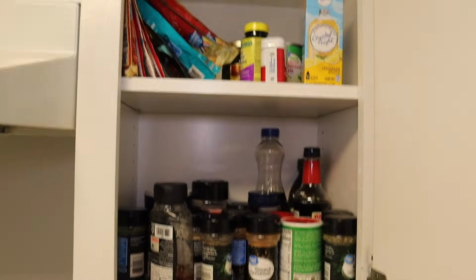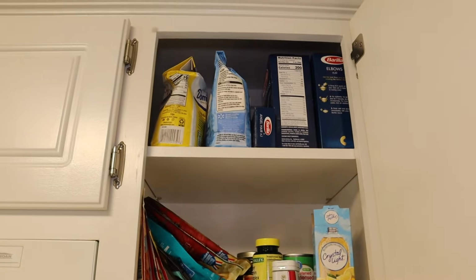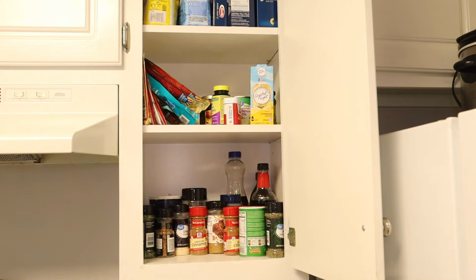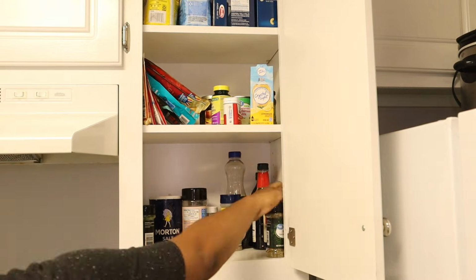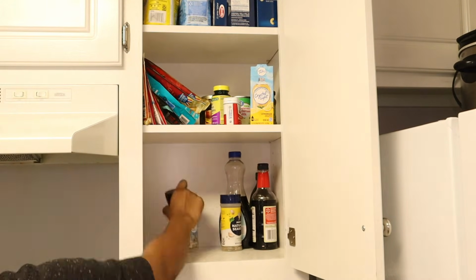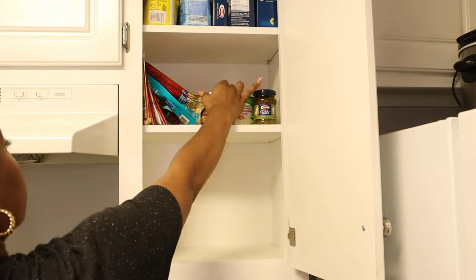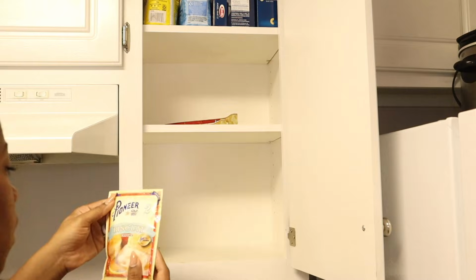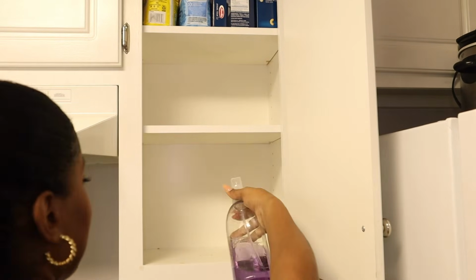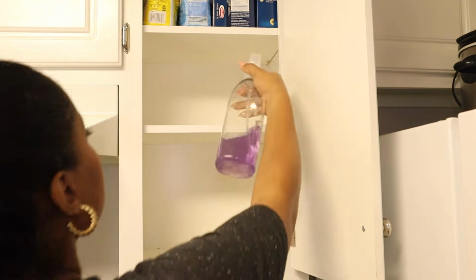Moving on to the spice cabinet, we didn't make too many changes here, but we did organize it just a bit. I went back and forth on whether or not I wanted to get the really cute aesthetic containers to store all of the seasoning in, but I decided against it because I'm not the only one that uses this kitchen. My husband really enjoys cooking, he loves to cook.